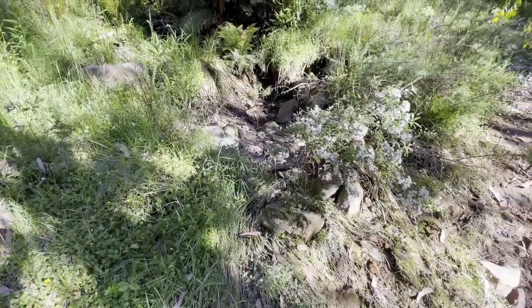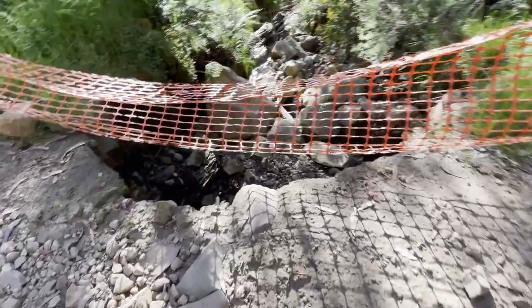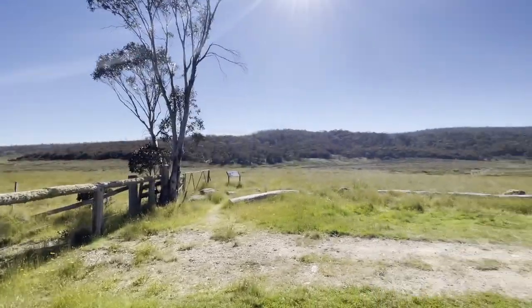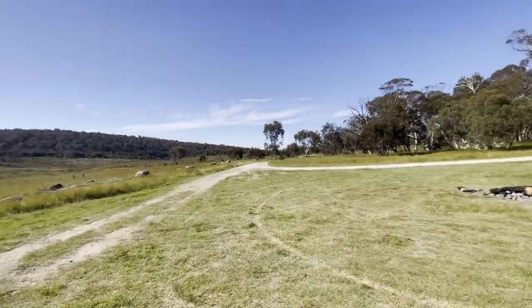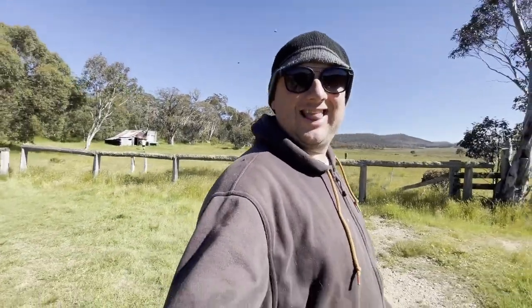I theorise that they may have had a bit of water through here, even just over spring. Love the Vic High Plains. This is absolutely phenomenal. This is one of the huts on Kelly's Lane.